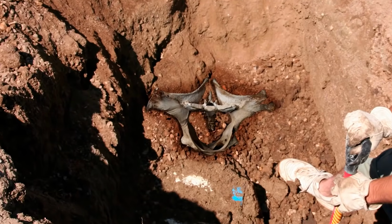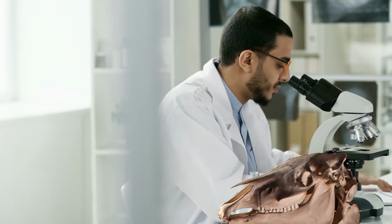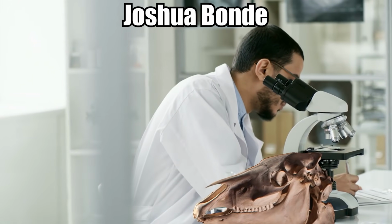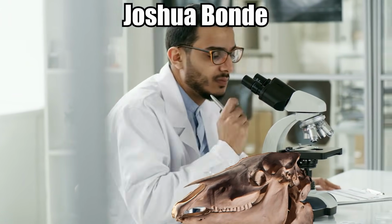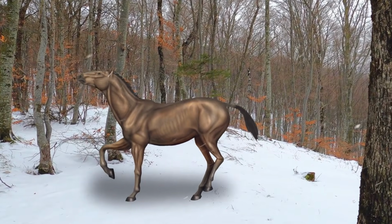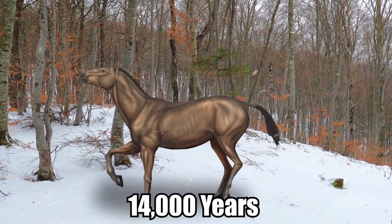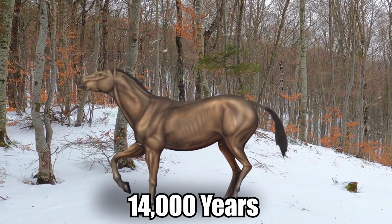Relieved that the bones weren't human, but curious about what animal they did belong to, Perkins had local paleontologist Joshua Bond of the Nevada Science Center take a look. Bond told CNN that the fossilized remains are a prehistoric horse dating back an estimated 14,000 years to the last ice age. Didn't expect that in Las Vegas, did you?